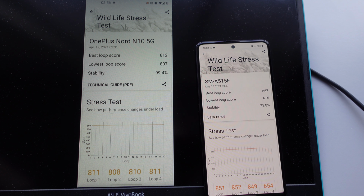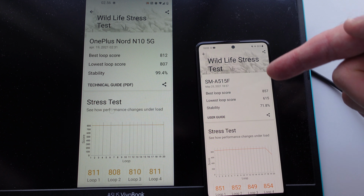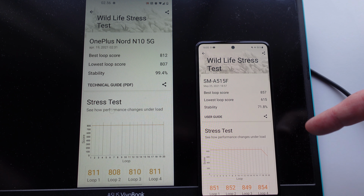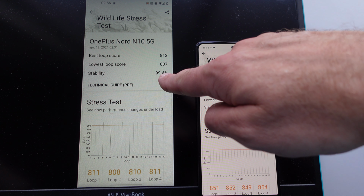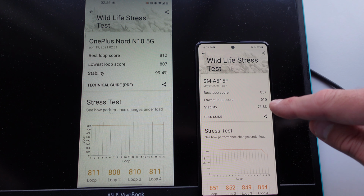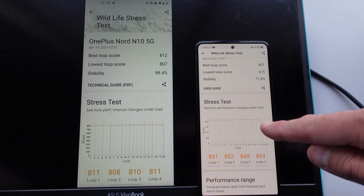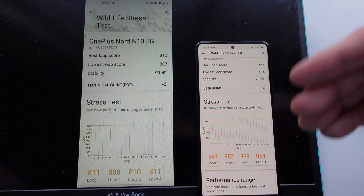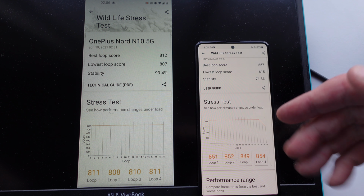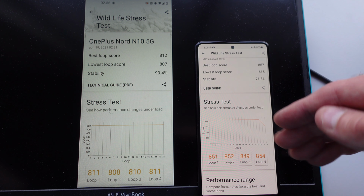Okay, and also just the 3D Live stress test on the OnePlus and the Samsung. What you want to look out for here is actually stability, and you can see the OnePlus is much more stable than the Samsung. That said, I just want to show this. You can see it's only in the last 2 rounds, each round about a minute, where it tests the GPU to the max.